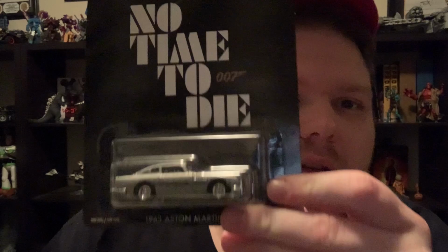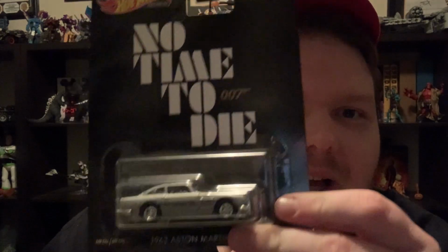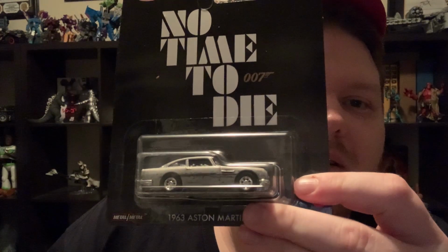And I also picked up a couple other things. I'm not going to review them because they're Hot Wheels. I don't know how to review a Hot Wheels. They're just a car. James Bond, No Time to Die. Sean Astin. It's Sean Astin. Aston Martin. Yeah. I'm not huge on cars, but I love movie cars, so I picked that up. That's going on my wall. I already got the Spy Who Loved Me car.